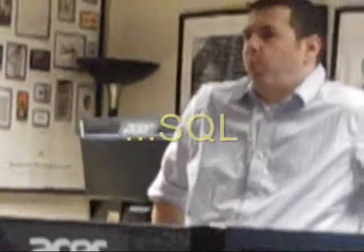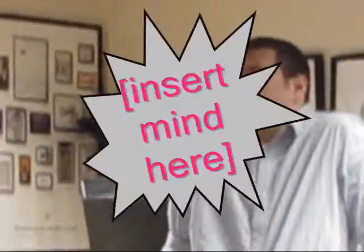SQL is weird. Once you've seen all of this other stuff, SQL is just going to blow your mind. There's nothing like it out there. It's a language for constructing databases. It's also for interacting with them. They have an incredibly weird set of rules called normalization.